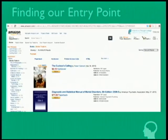So let's go back to our entry point. So we're back at the book trade-in page, and let's explore this a little bit.